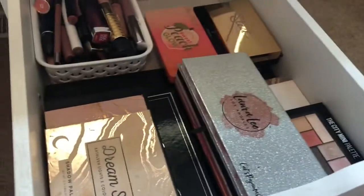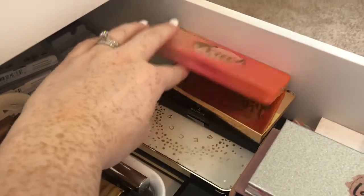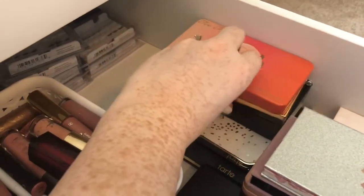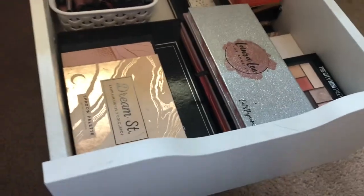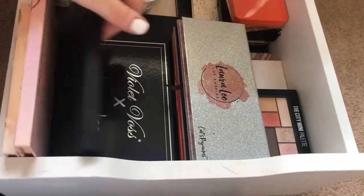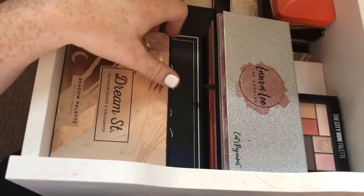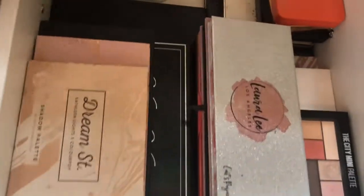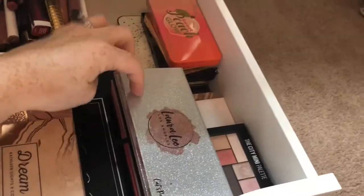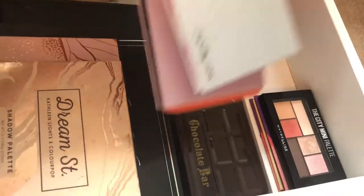And then all of my palettes. These are face palettes over here. I have Too Faced, Sleek Makeup, Maybelline, Becca, and Jaclyn Hill. This is the Tarte face palette down there. And then these are all eyeshadows right here. So I have ColourPop, Morphe, Violet Voss, and then these are two Morphe palettes right here. It's the 35O and the 35, I want to say G, the gold one, or 35R for rose gold. I don't remember. Then I have Laura Lee, Modern Renaissance, and then the Sweet Peach eyeshadow, and then the chocolate bar.